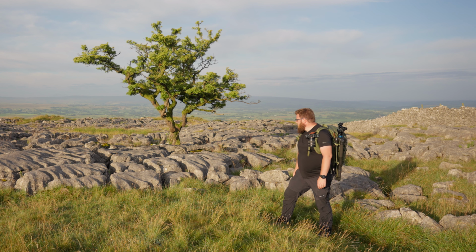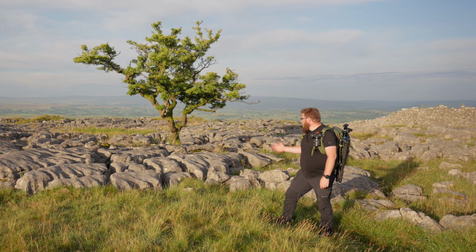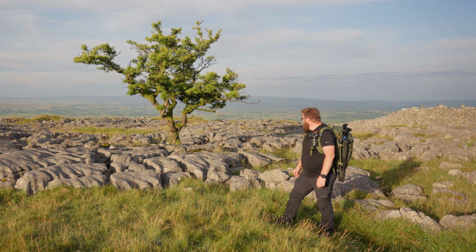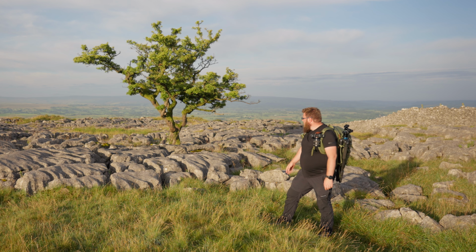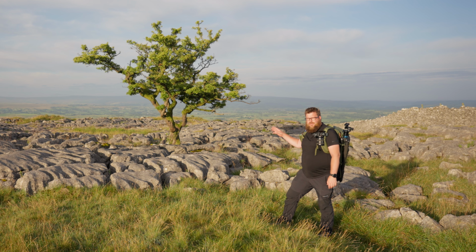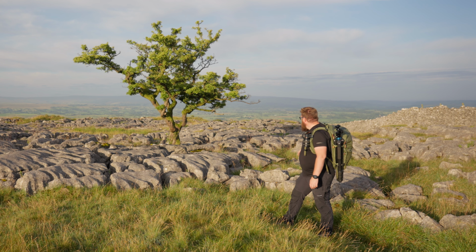So from where I was sitting, I was sitting by this tree just here, and yeah, already the first shot in the bag. I just did it handheld because the sun's right up now and I've got quite strong light. So I came back from the tree quite a bit to get this limestone in. I just love the way it kind of sweeps round in towards the tree. I put the tree on the right hand third, and I've got the shadow of the tree as well in the background there. It's quite a nice scene.